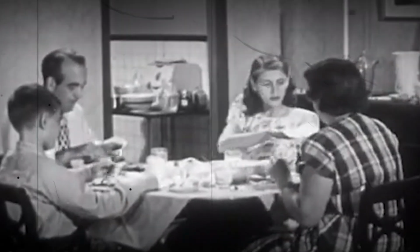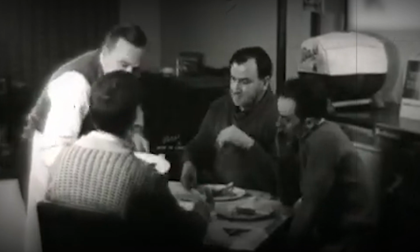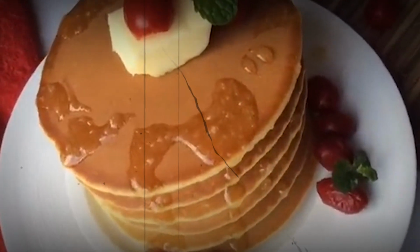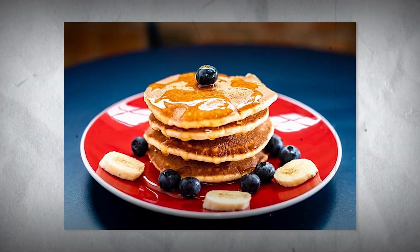These pancakes offered a satisfying, budget-friendly breakfast that could feed the family without requiring expensive ingredients. Cornmeal pancakes were a testament to Depression-era ingenuity, showing how basic pantry staples could be turned into a warm, delicious meal.